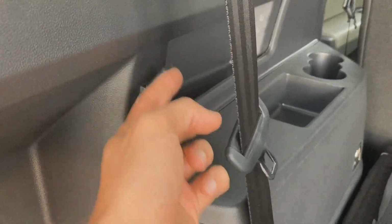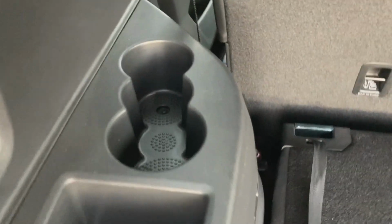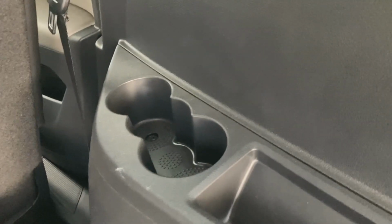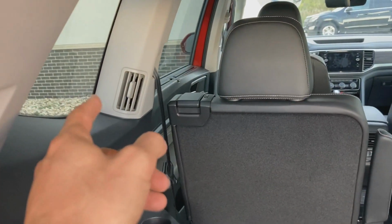12-volt outlet, that's on the left side in the back. For the third row, you have these smaller cup holders here, a compartment on the side, 2 USB-C ports, and this compartment here. And then on the other side, you have the same size cup holders, a smaller compartment here. But yeah, that's still a lot, impressively a lot. Vents.